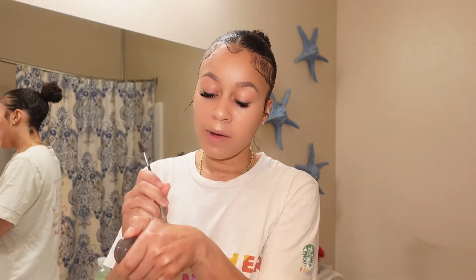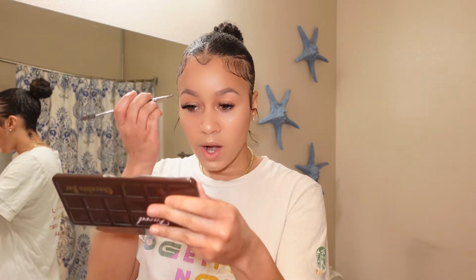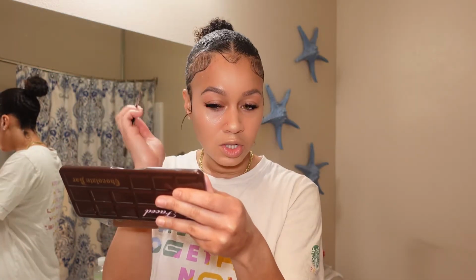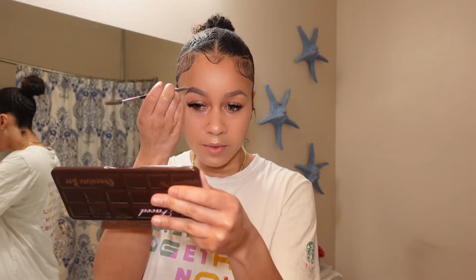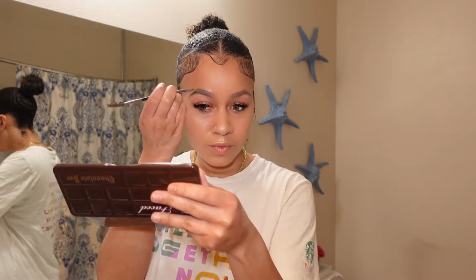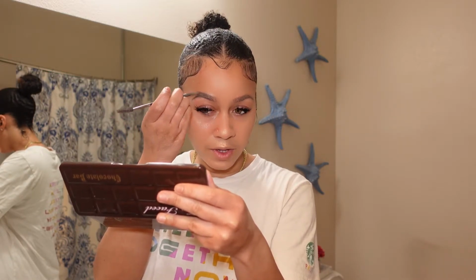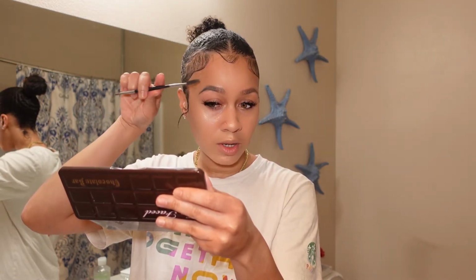So, by Anastasia. And this one is the ash brown, but for you it may be a little bit different. It all just depends on the look that you're going for. And so what you want to do is you kind of just want to go under your eyebrow, just like that. And just kind of fill in, make it look like a girl got some brows, you know what I'm saying? And try to make it look natural.